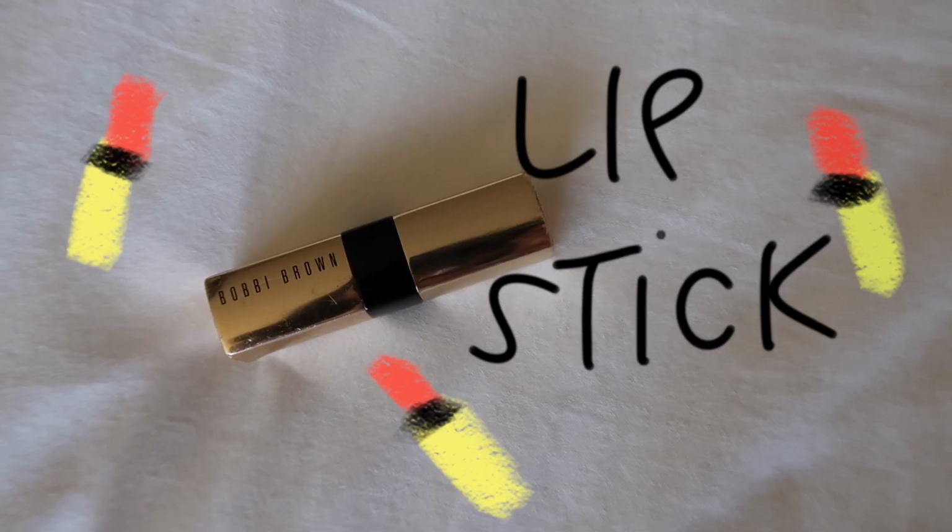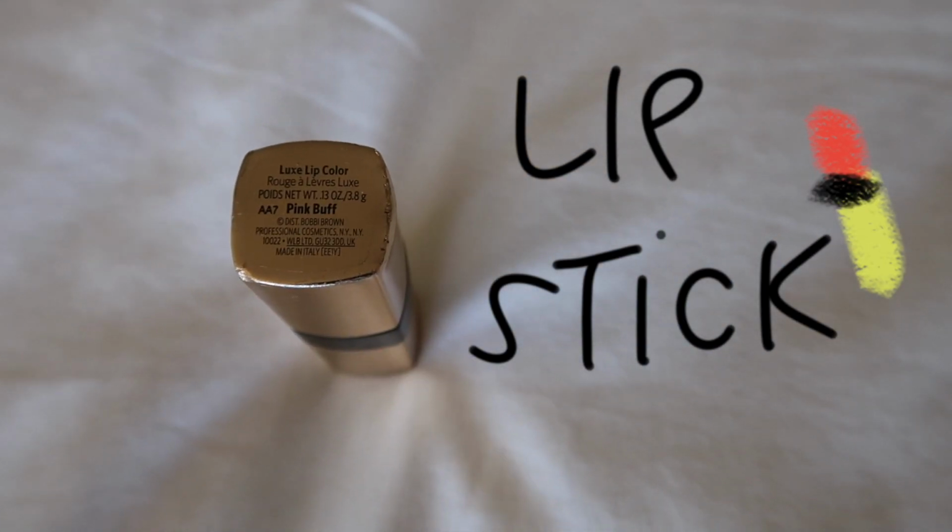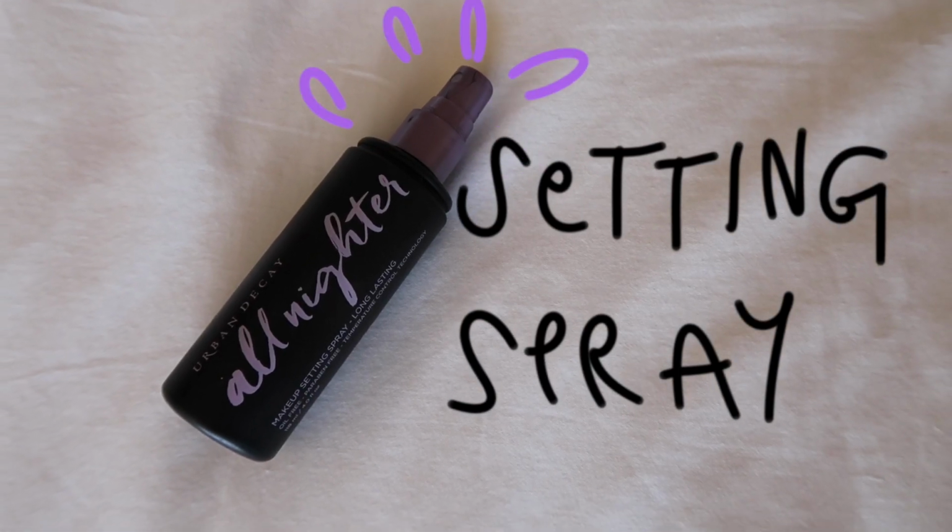For my lips, I'm using this Bobbi Brown Luxe Lip color in Pink Buff. I'm very weird about lipsticks. I've never been big into them just because I never know when it gets clumpy or weird. And then to finish it all off, I'm using the Urban Decay All Nighter Makeup Setting Spray. Everyone uses the Decay, which I don't really know. I've always used this one, but if you use the Decay and you've used All Nighter as well, tell me the difference. There's a fuzzy somewhere on my face.